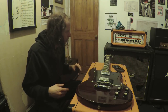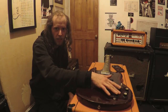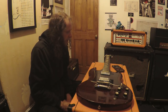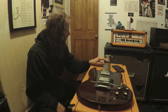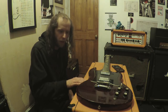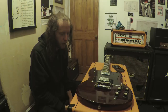I've strummed a couple of chords on it, nothing major. It needs a bit of work doing to it. I need to clean up the switch and the pots. I'm going to restring it, put some new strings on it, clean up and condition the fretboard, and check the truss rod is okay. So I thought I'd do that on video to show you what I'm doing.